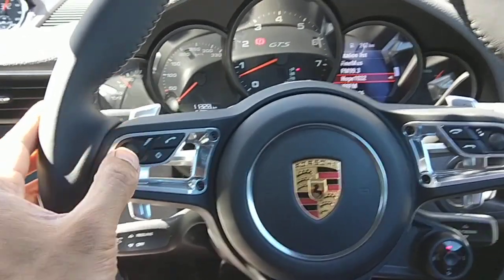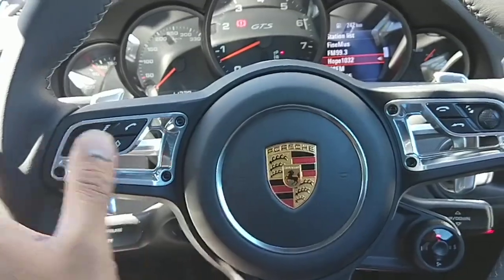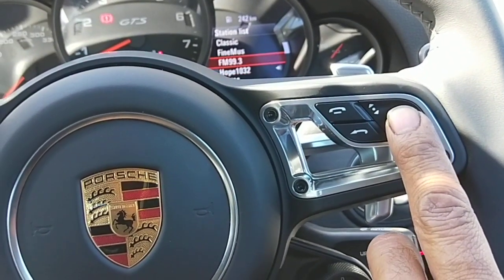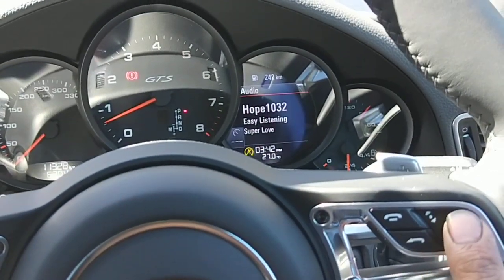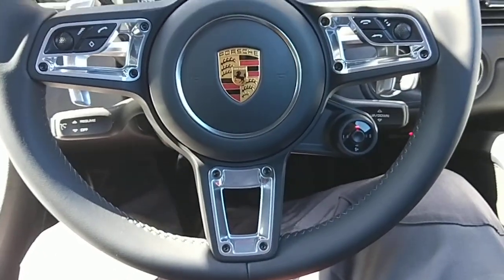The radio works. The buttons there. The phone, I tried the phone already. This one works. Scroll up and down. This is the selector. Go back. See? You see it? Pretty much everything works now on the steering wheel.